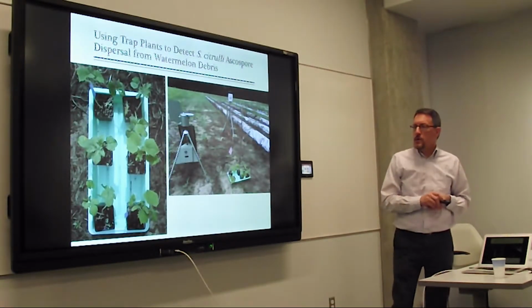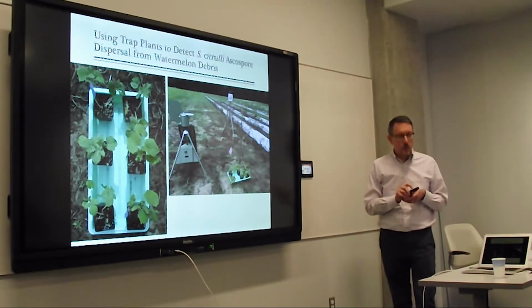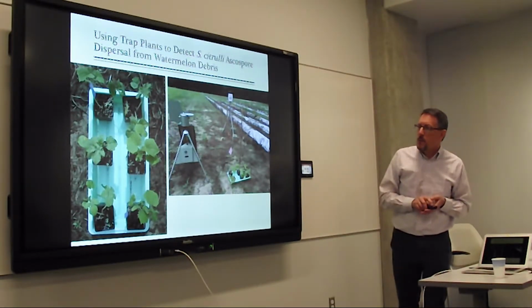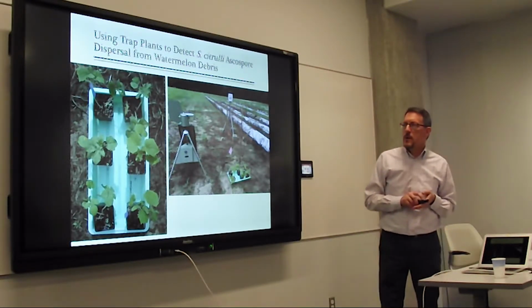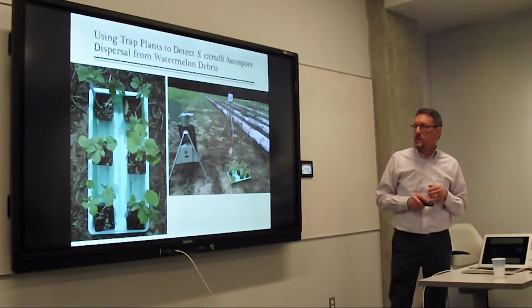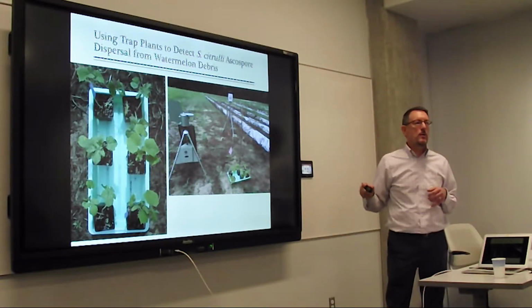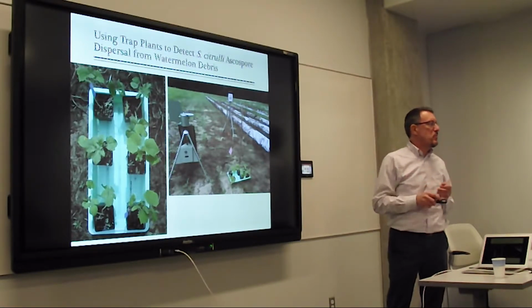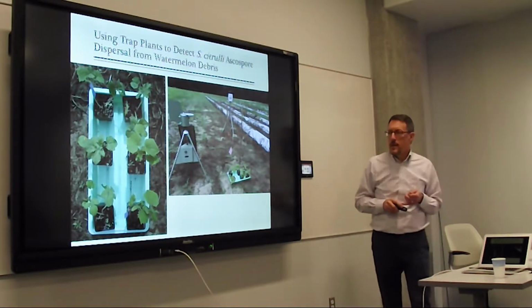We also monitored ascospore release in one different way, and that was with trap plants, where we put out plants of watermelon and cucumber, 3 of each host, at various distances from the field, exposed them for 48 hours, and then put them into a moist chamber for development of gummy stem blight.